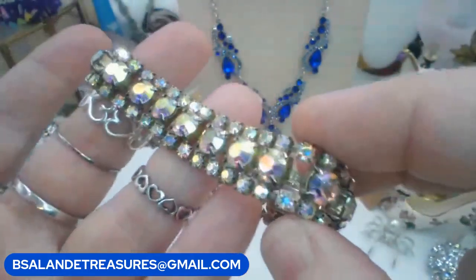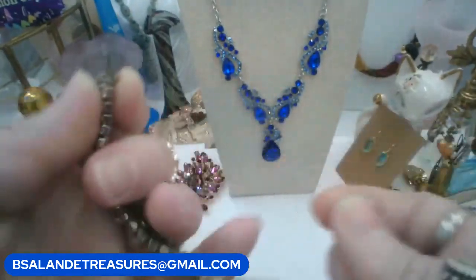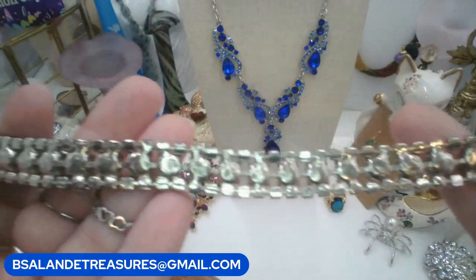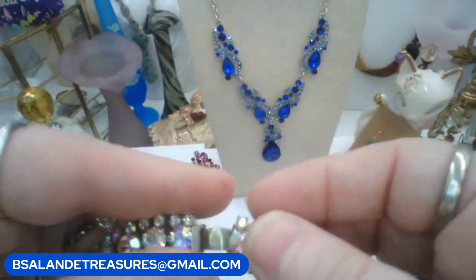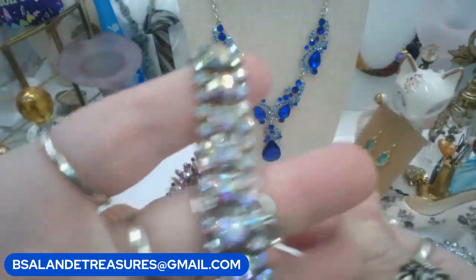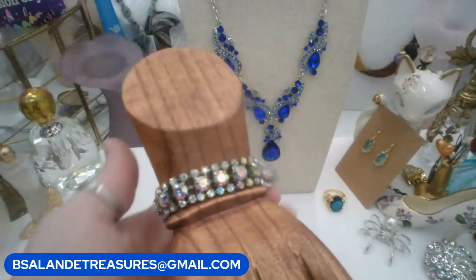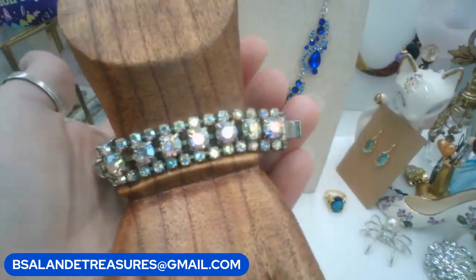Really beautiful bracelet. It has the slide-in clasp. And that's the back. And the keyword on this one, we'll just call this one AB Rhinestone Bracelet. AB Rhinestone. Really beautiful. And I believe that is my fifth. Thank you so much. Thanks, Cal.